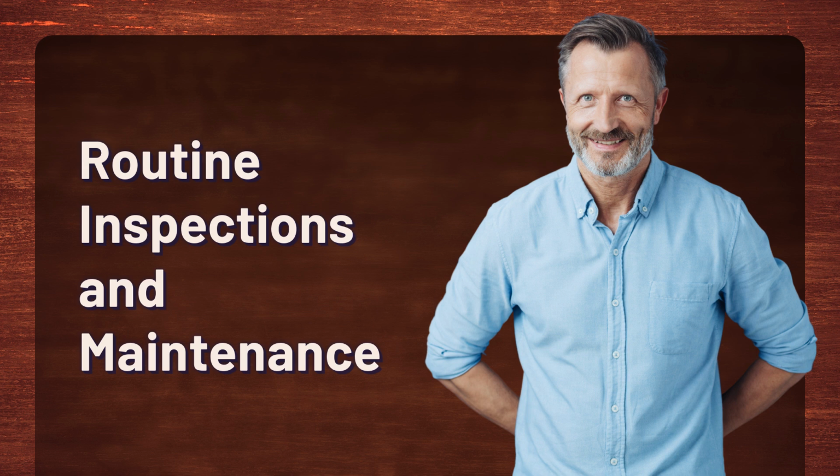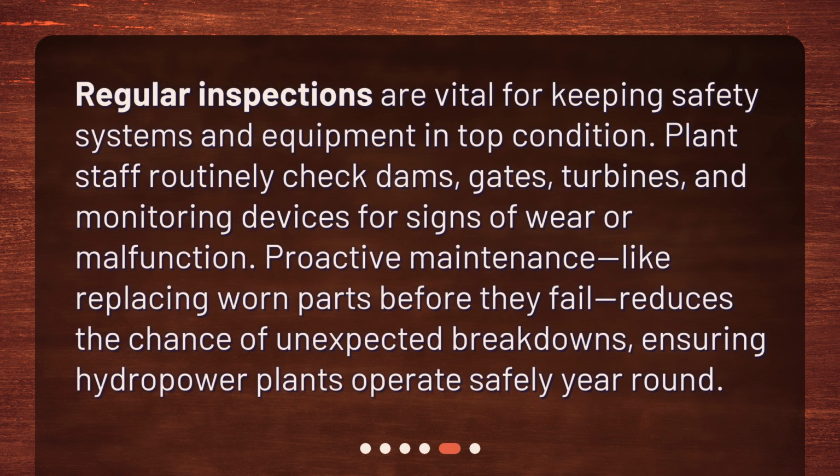Routine inspections and maintenance. Regular inspections are vital for keeping safety systems and equipment in top condition. Plant staff routinely check dams, gates, turbines, and monitoring devices for signs of wear or malfunction. Proactive maintenance, like replacing worn parts before they fail, reduces the chance of unexpected breakdowns, ensuring hydropower plants operate safely year-round.